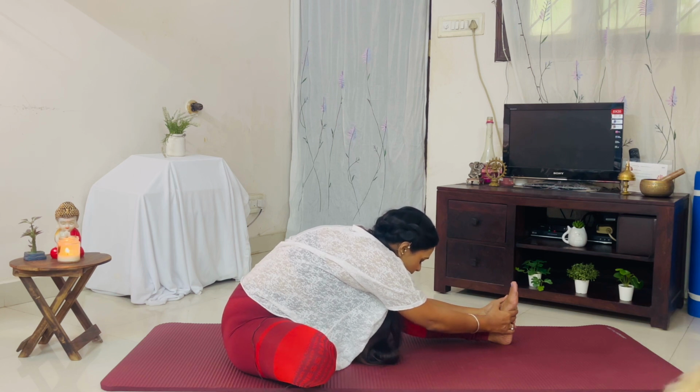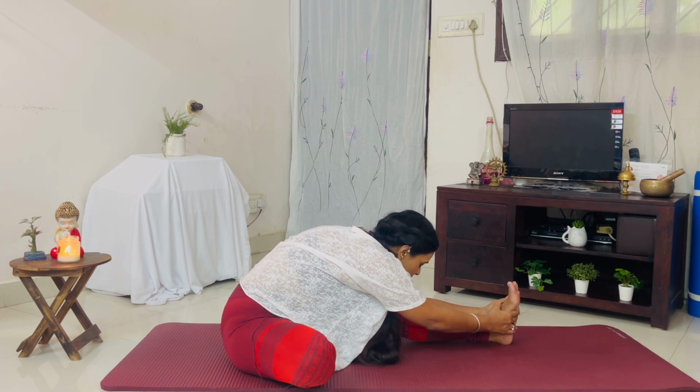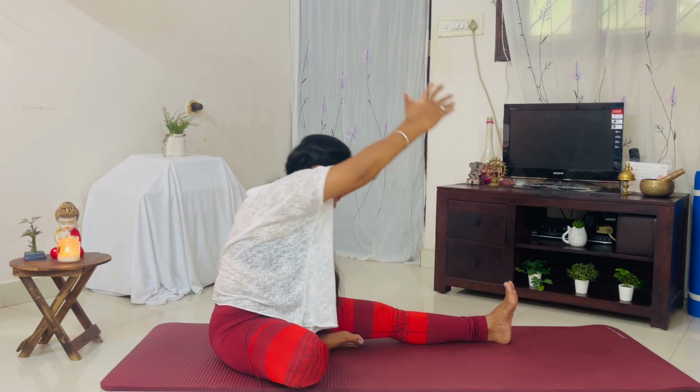This posture is also helpful in diabetes and relieves constipation. It is extremely effective in relieving urinary disorders as well. Please avoid this posture in case you're suffering from high blood pressure or are undergoing menstruation. Inhale and up. Exhale and release.